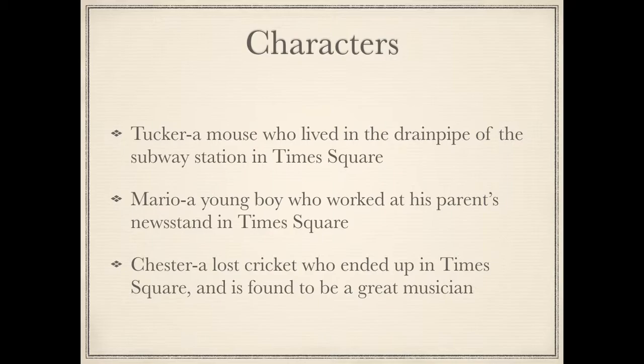Some of the main characters are Tucker, a mouse. He lived in the drain pipe of a subway station in Times Square. And Mario, that's the little boy, the Bellini son, and he worked at his parents' newsstand. So he would help sell the newspapers if his parents were busy doing something else. Then he knew how to run the shop for them, which is very different from now because you couldn't go work where your parents work. But Mario was able to do that with his parents.